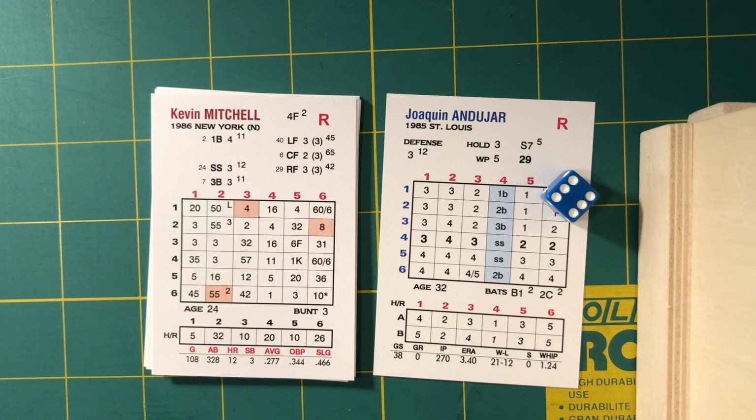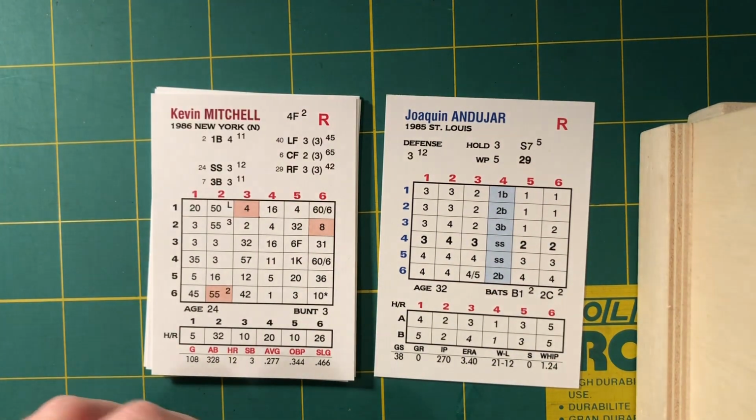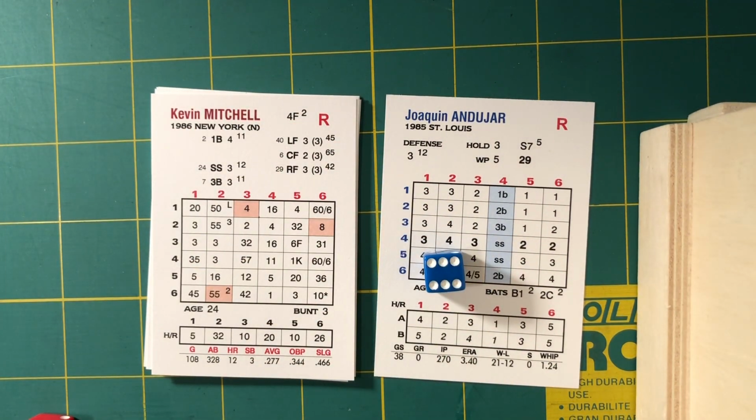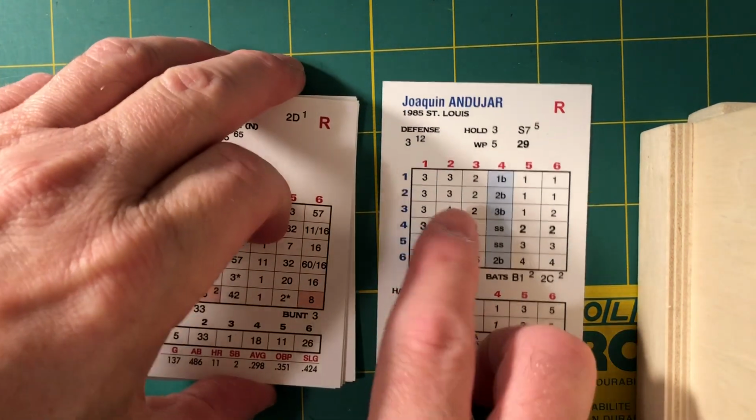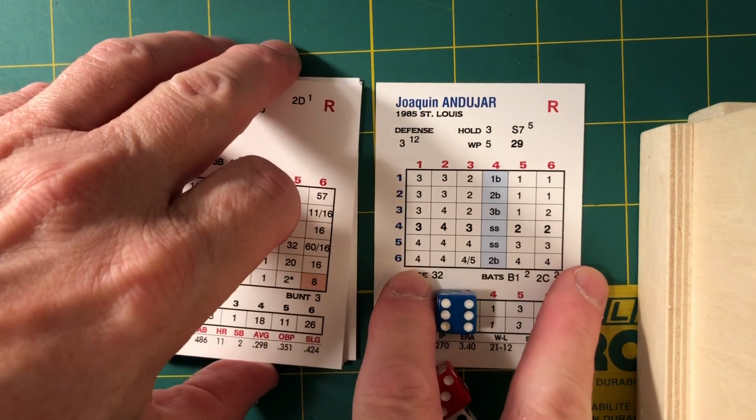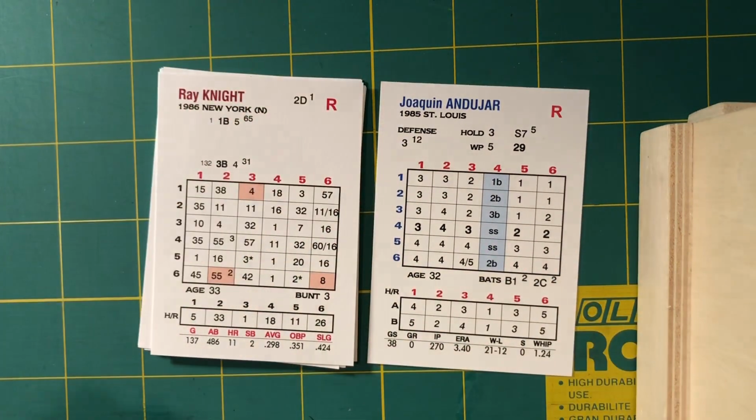No rare play. It's a dribbler. It's a dribbler toward the mound. Mitchell sprinting toward first. And they got him at first base. Andujar fires one of his 110-mile-an-hour fastballs at 40 feet to Jack Clark. But Jack caught it and stepped on the bag, and there's one out.